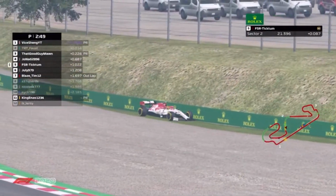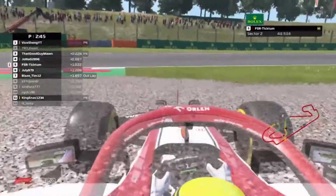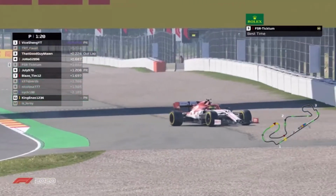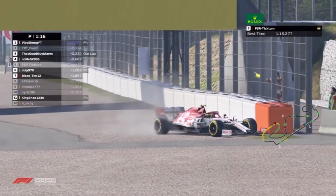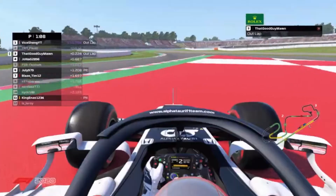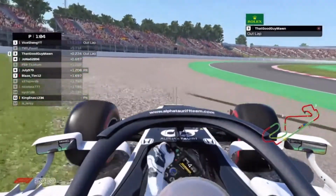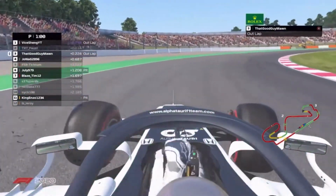Then very shortly after, FSR Tictum showed up in the barriers. Fortunately for him, he got on the track before too long, but just a minute later pulled over to the side of the track to retire from the session. That good Gaimon had big problems on his outlap, almost spinning around and going off into the gravel traps in Sector 3.